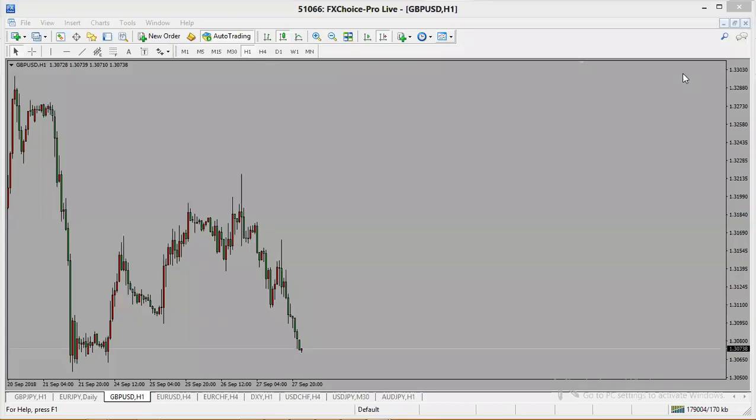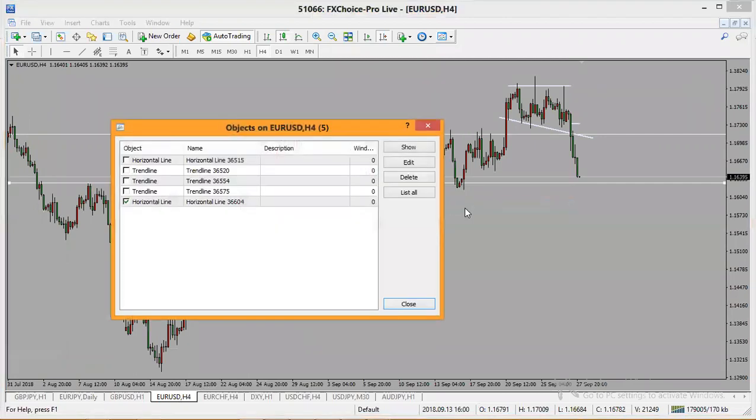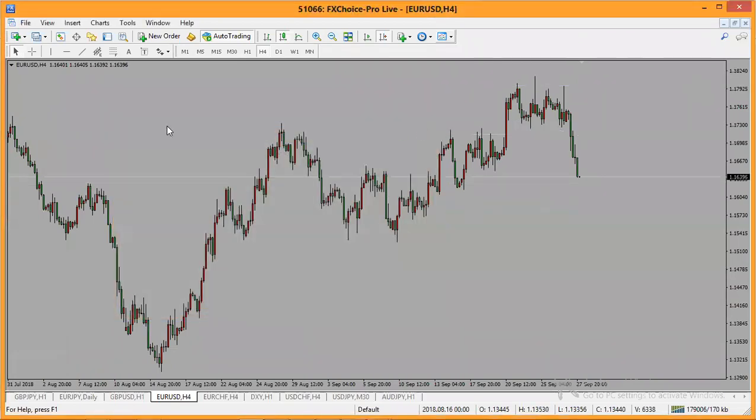One pair that I'm looking at currently is this one. You see this one? Euro USD. Essentially, I'm short now currently in this pair, but I'm about to exit my position, waiting for more selling positions again.